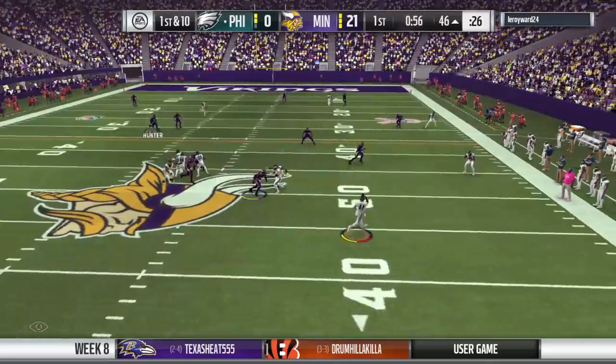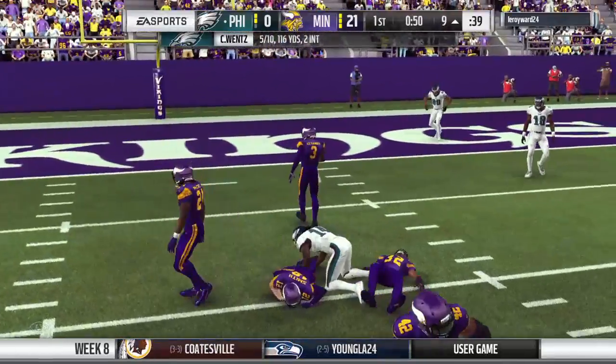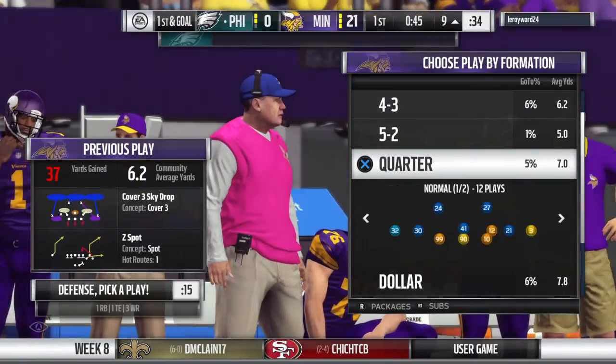Here's Wentz to throw. Flushed out right. Now he's going to throw it back deep over the middle. This is caught inside the 15. A pickup there of 37. And the Eagles are now set up with a 1st and goal.